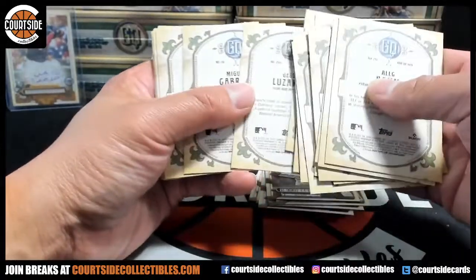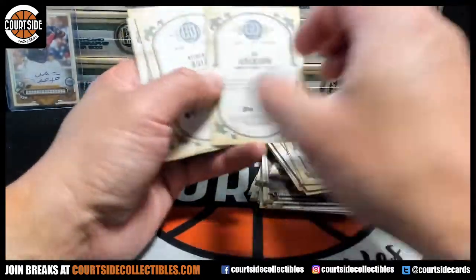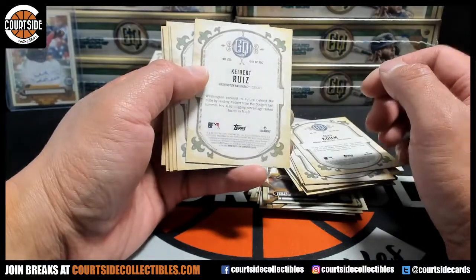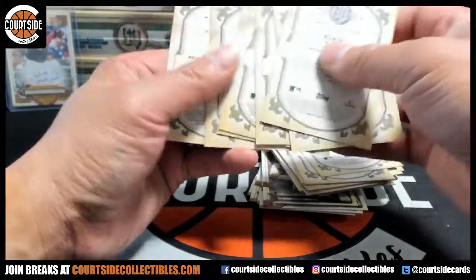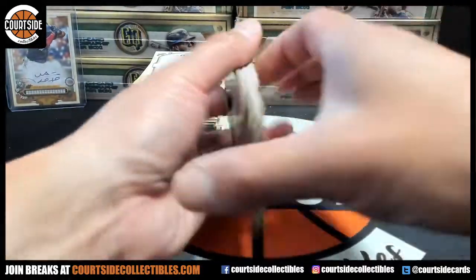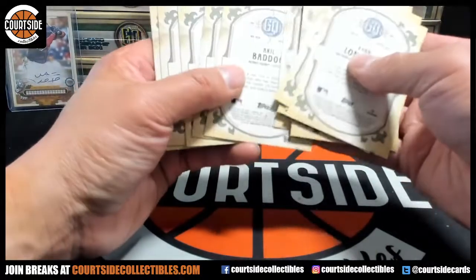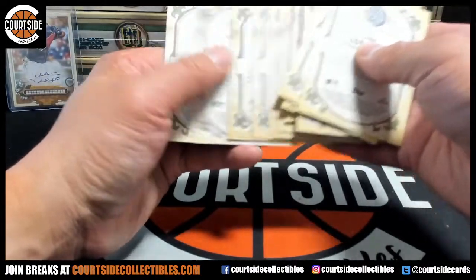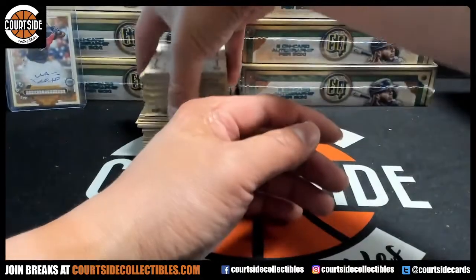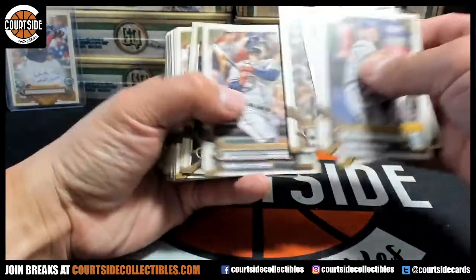So let's see. So there's team swap cards on. So, all right, there's a Bo Jackson for the Royals. SP. This and none of these other ones are probably. See if some of these look different. All right, let's keep it rolling.